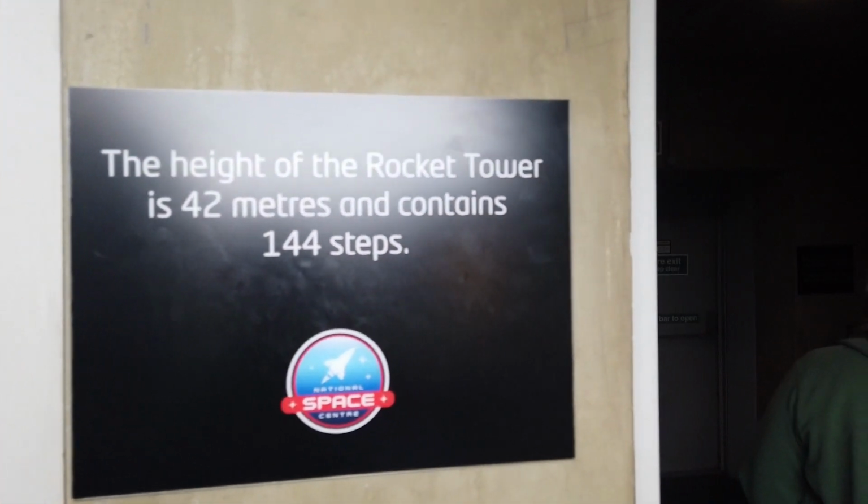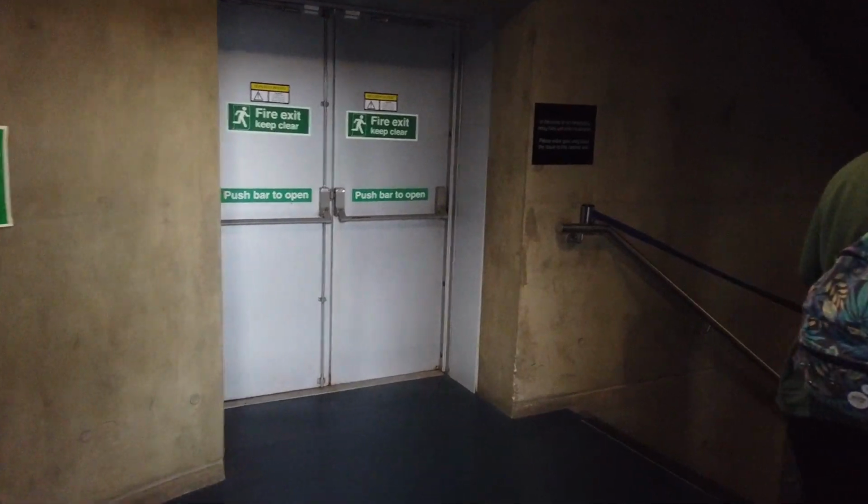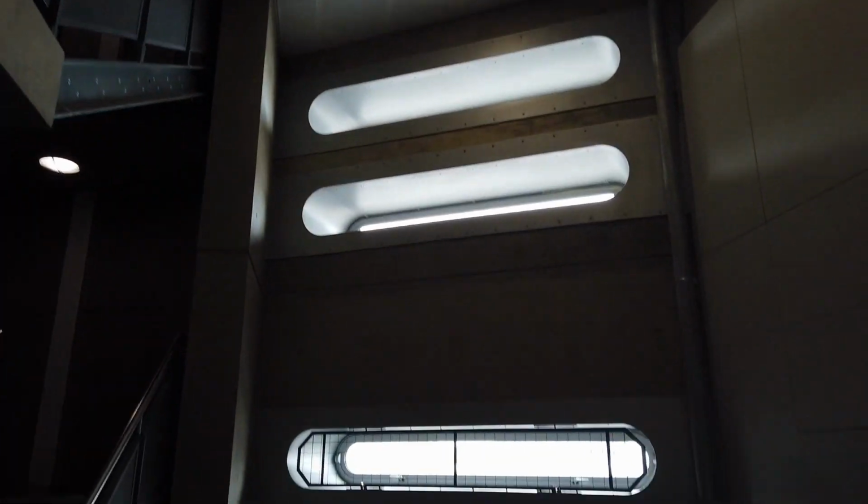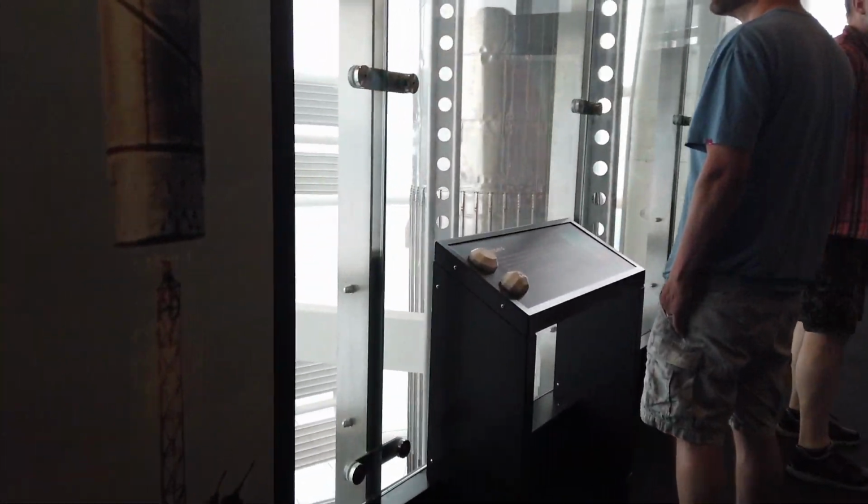Height of the rocket tower is 42 metres, 144 steps. Look at it. Oh, it's cool in here. It's like a greenhouse in the actual tower bit. There's some windows into the tower. The tower's the only thing you can kind of see when you arrive here, so you don't expect there to be much else, but... Can't go near that window, sorry. What's out the window? I can't go near the window.